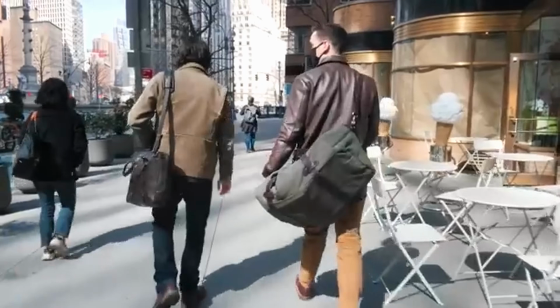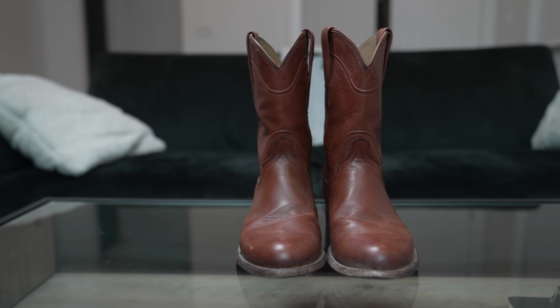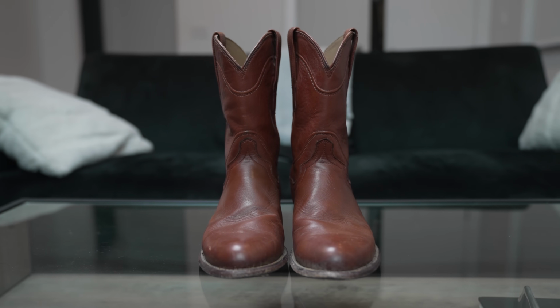As some of you know, I occasionally come on and co-host videos with Nick or do reviews of some boots or bags or things of my own. Today I'm going to be going through the Tecovas Earl, one of, I think, the best, certainly one of the best entry-level cowboy boots on the market today.